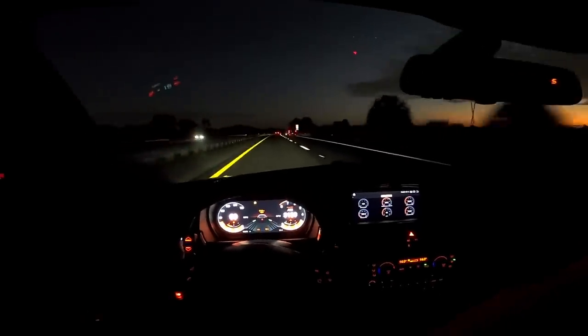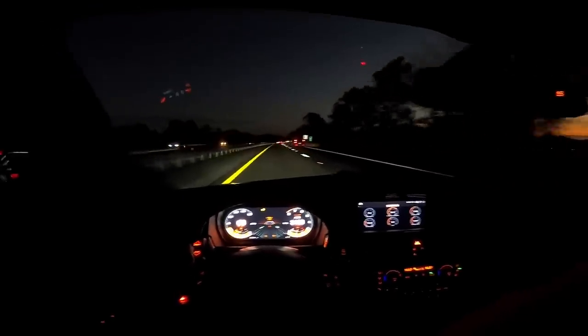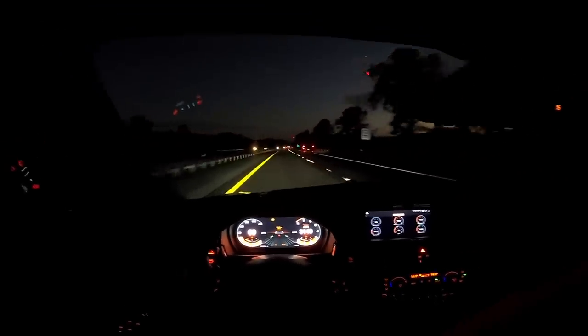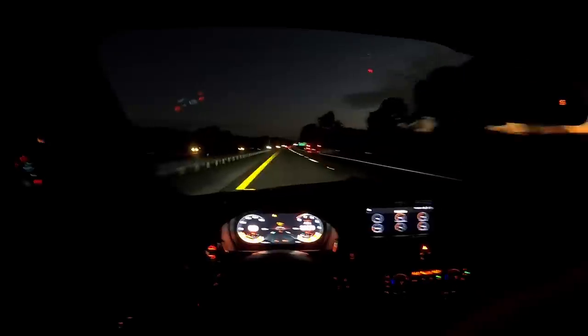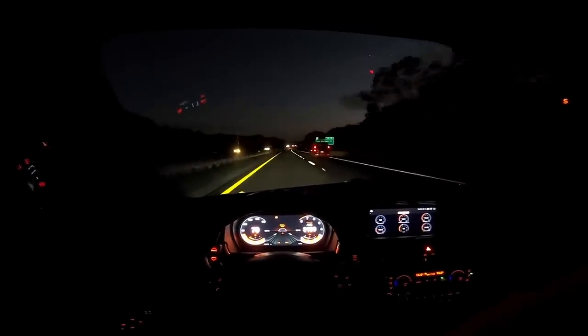As you guys just saw, the car was skating, zero traction. The weather's getting a little bit cooler here in Florida, and these R888R tires take a little bit of work to get them warmed up, that's for sure.